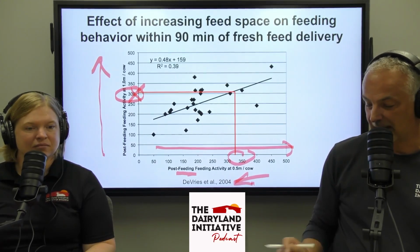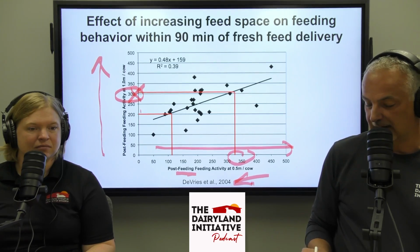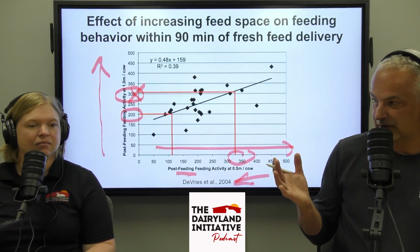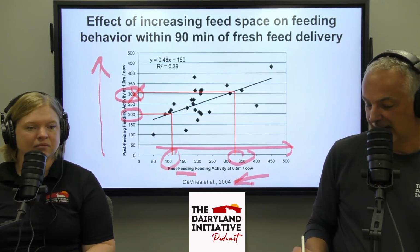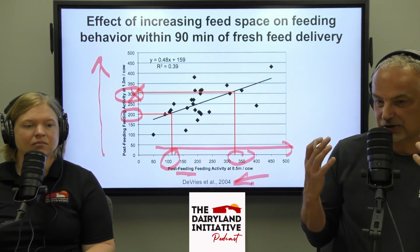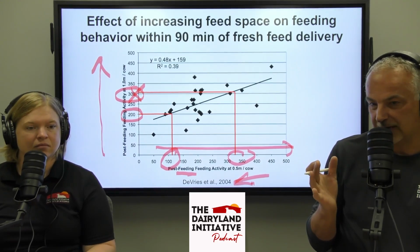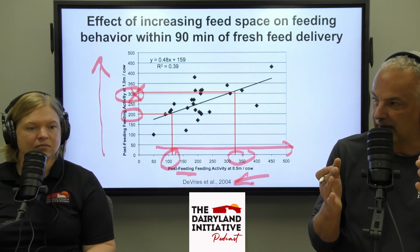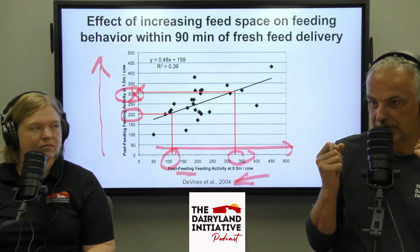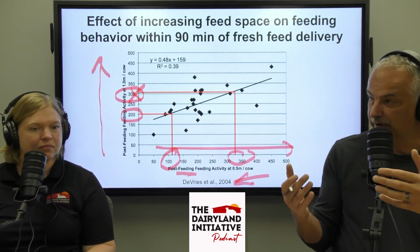But the slope of that line tells you that there are cows down here that have fairly decent feeding activity when they have lots of feed space, and half that activity when you shrink the space. So those are the subordinate animals that are getting pushed out. So when you shrink the space, they don't get to the feed at that time. So it's telling you that the effect of shrinking bunk space is different for different animals.